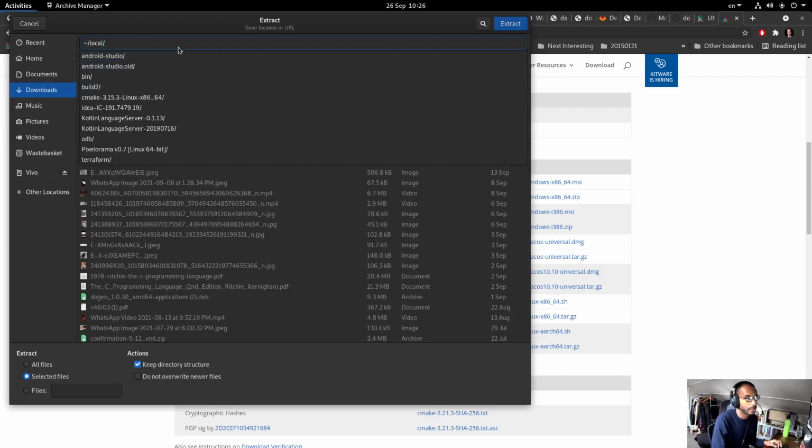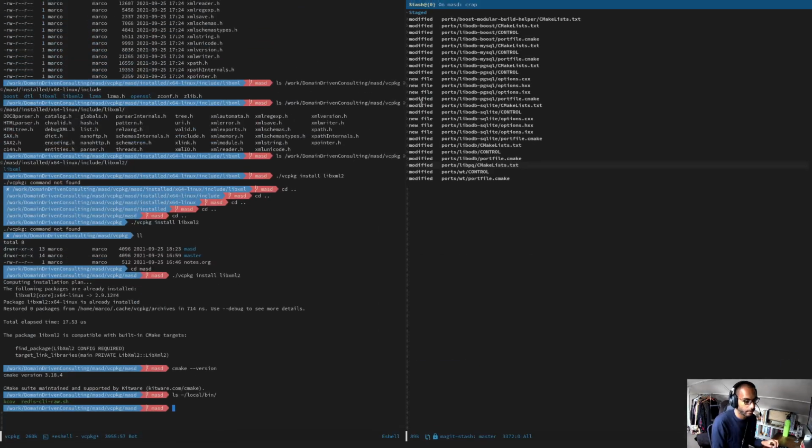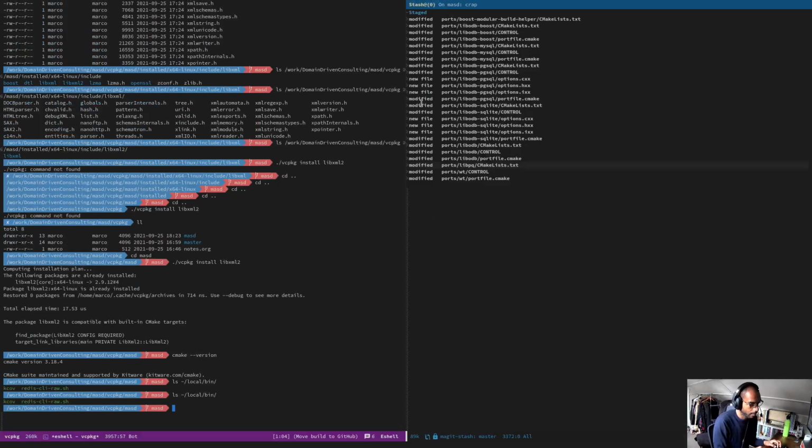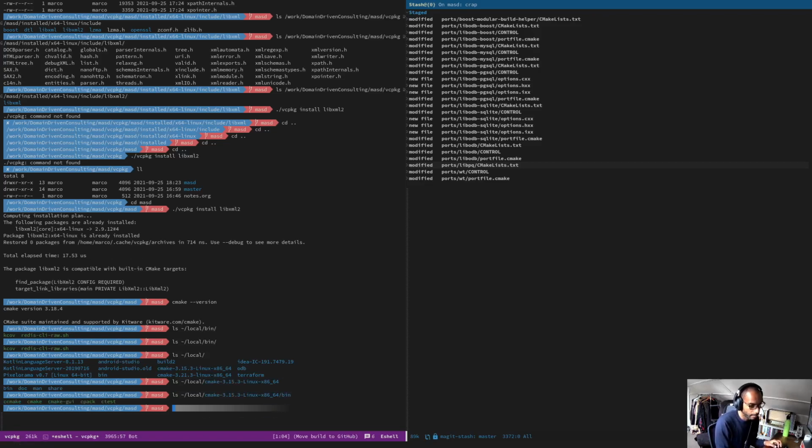This directory is just used for this kind of thing. We don't install many things there. Just a couple of dev tools. Okay, that was not a success. Oh, okay, so it seems like we created a top level folder, that's fine. It's probably wise, to be fair. Right, there's a CMake.